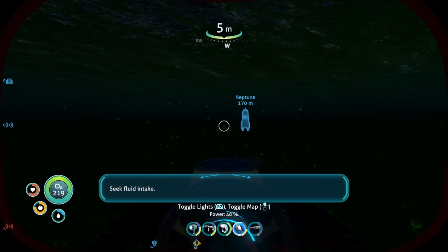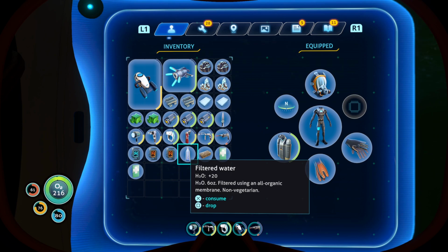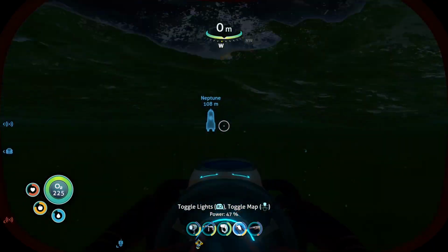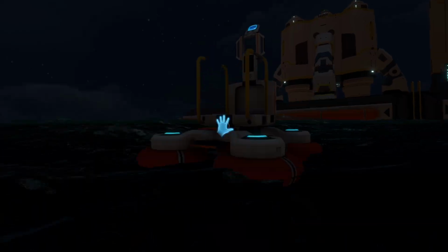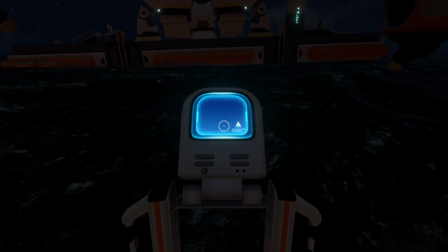There's someone saying you could turn on a console if you tap L1 R1, but I can't. That sounds like a bunch of bull. Not that I really want to use console commands, but I was going to try it, just to give us some power source to get out of there.